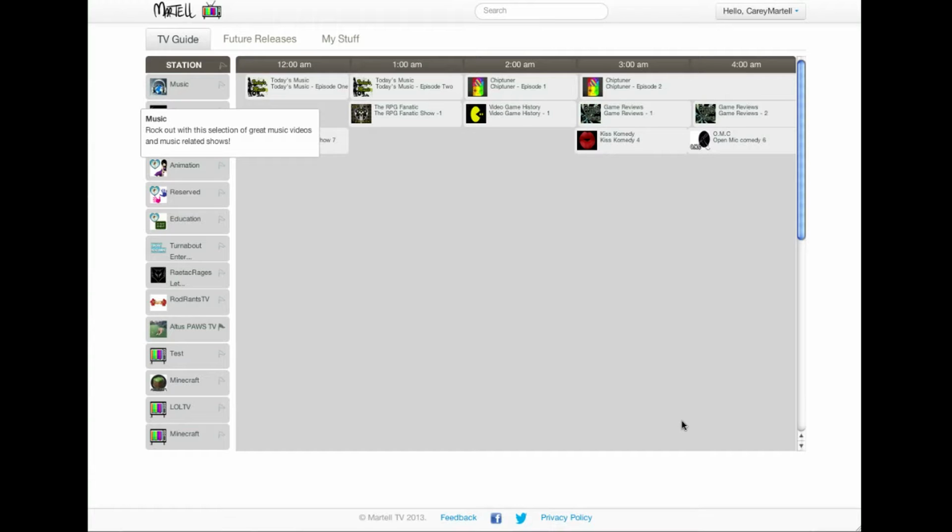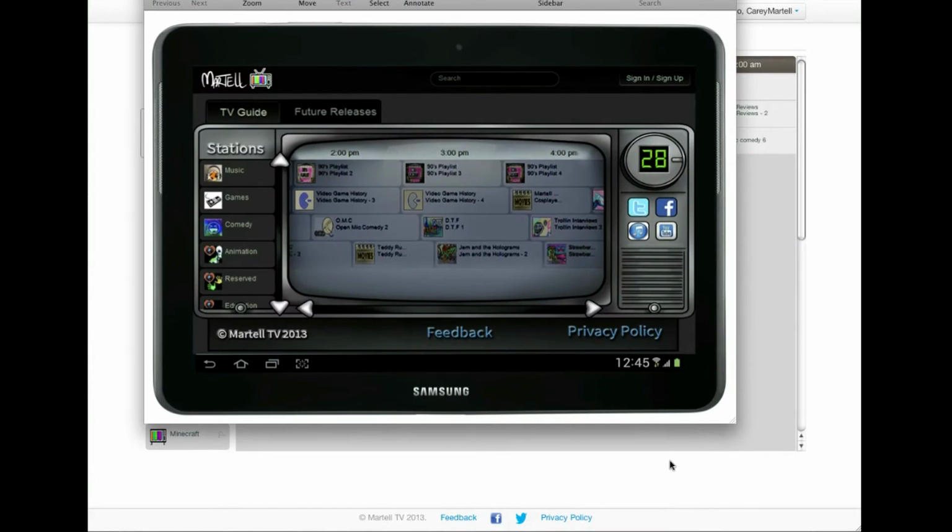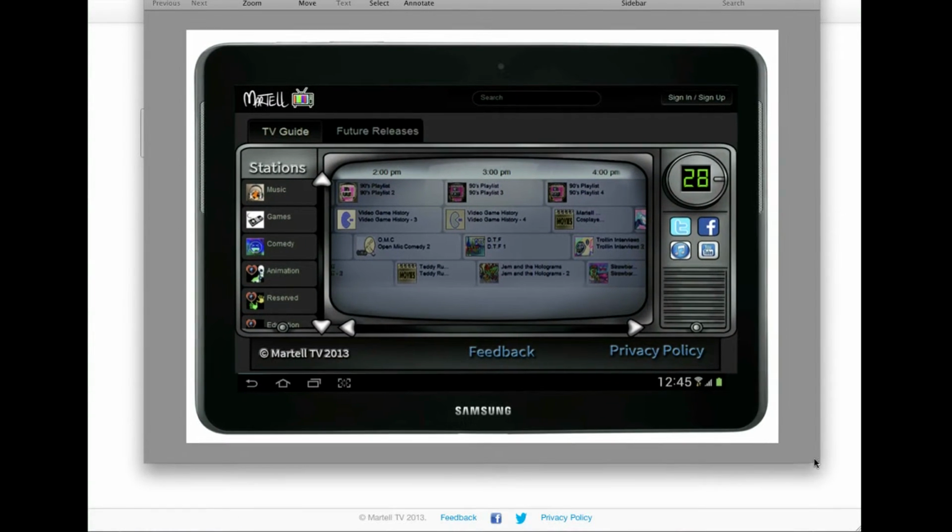Lastly, I'd like everybody to know that this user interface you see here is not what's going to be in the final version. The final version is going to look a lot more like this. Just put this up here for you.